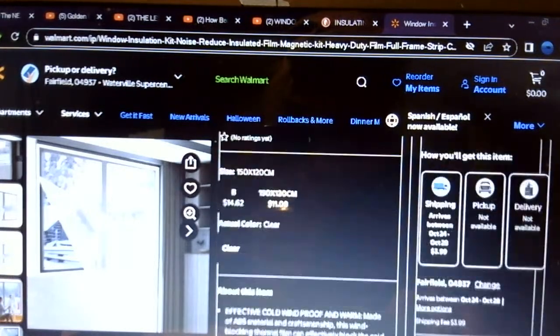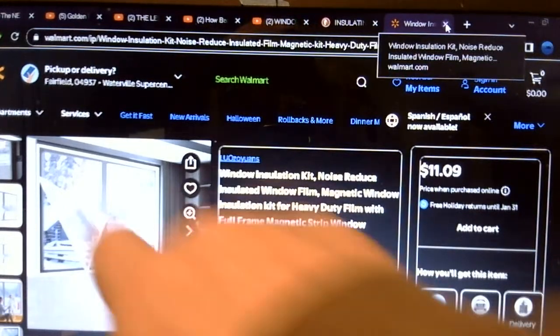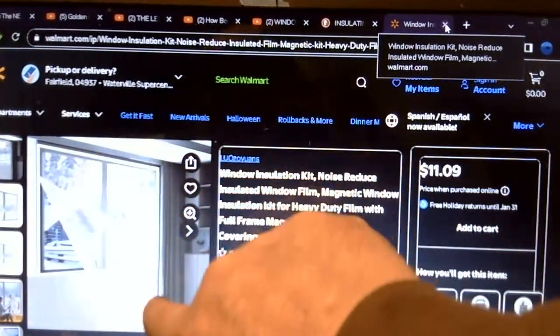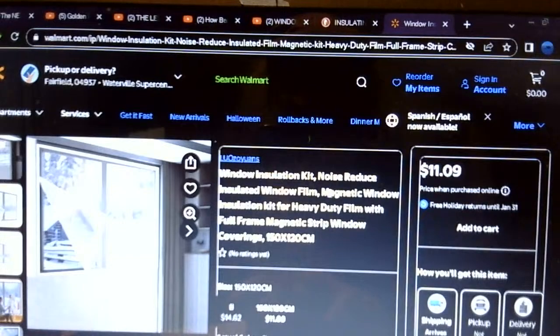So evidently, 77. Yeah, heat savings. I guess this is magnetic, but my window's a little bit wider and a little bit taller than that. And I don't see anywhere in here where you can put the size you need. So that's going to be a problem.